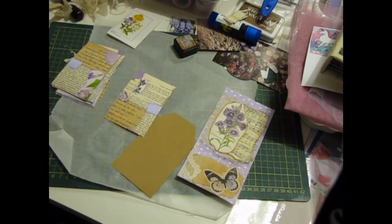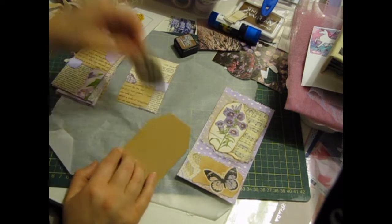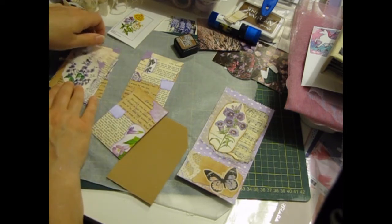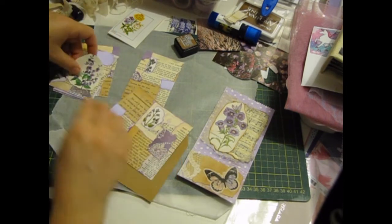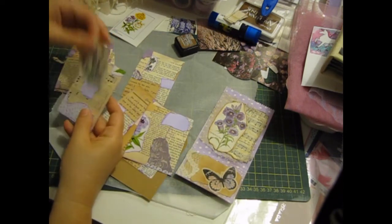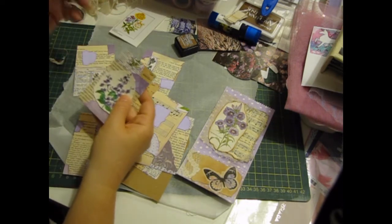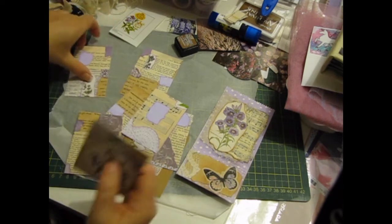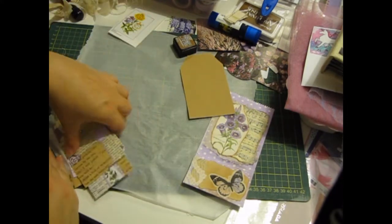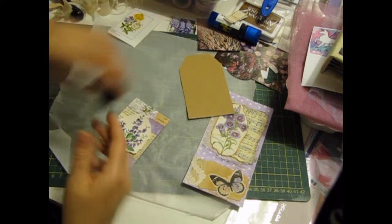Ripping's getting a bit clumsy, but that's alright. Go on there nicely. Might just find which one he looks the best on. Doesn't look too bad on that one. Looks nice on one of these plainer ones. Kind of like him on that one. These away. So I'll just ink around that.